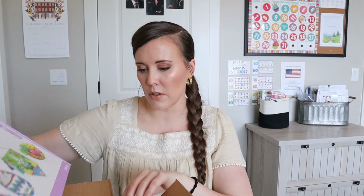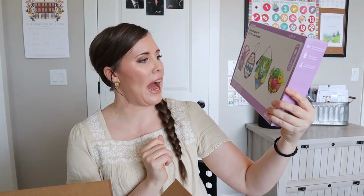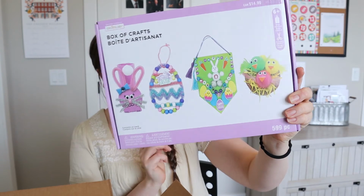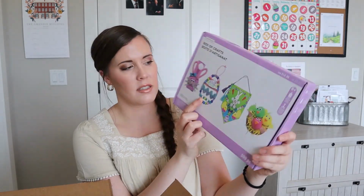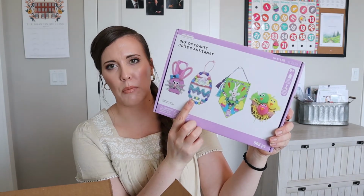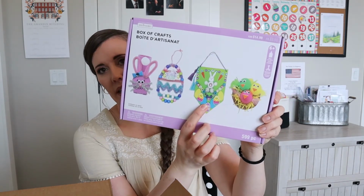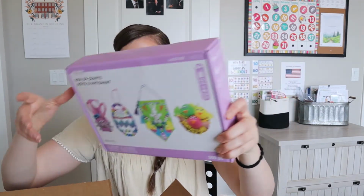And then the last thing in here, I'm gonna drop stuff on the floor, is this box of crafts. And so this just had a variety of Easter things for us to do. So there's like a little bunny thing, there's an Easter egg. This looks like it's made with pipe cleaners and they can put beads on them. So practicing some of those fine motor skills. This is like a little Easter banner and then like a little nest right there. So I thought that was cute.